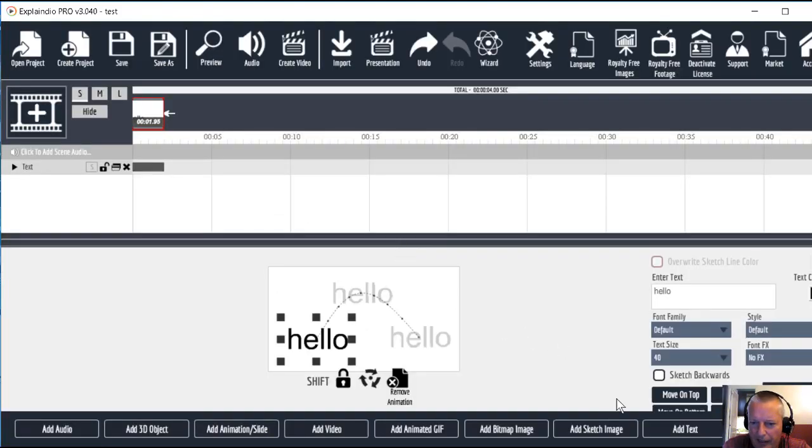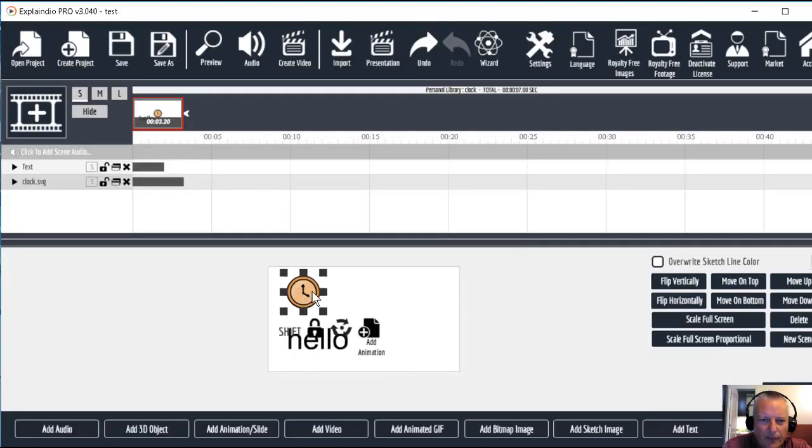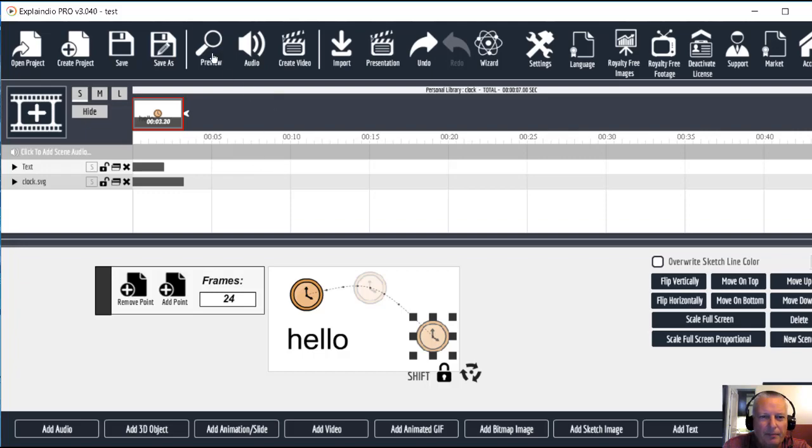And you could do the same things by adding a sketch, and let's just say a clock there, and do the same thing. You can make it go over here, and let's add a point and make it come back down there. Let's preview that.